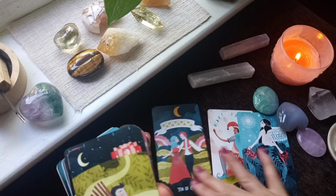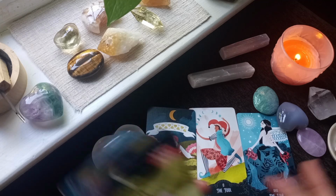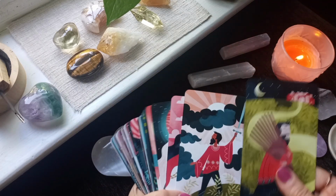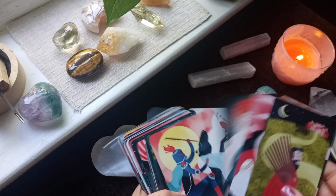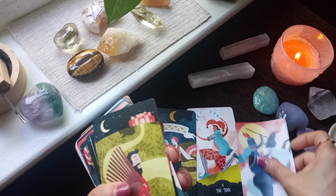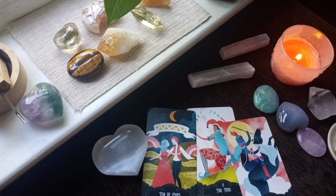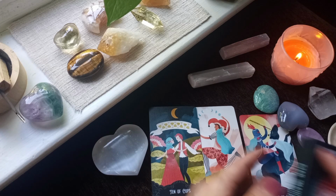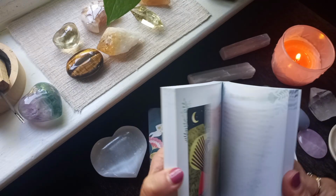Exactly what I needed. A minor arcana, a major arcana, and, oh no, I need a core card. A core card, the Page of Swords. No, let's see. Oh, the Knight of Wands. How about that? The Knight of Wands. Okay, Ten of Cups. Let's see how the Ten of Cups reads.